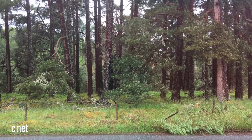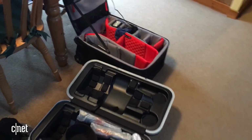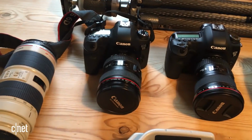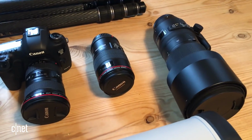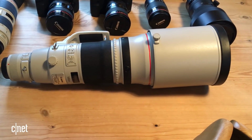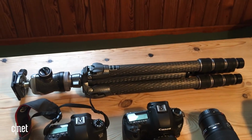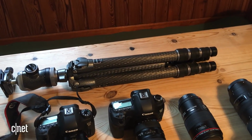I guess. I hope. In order to be prepared for any photo situation that might occur, I brought a big stack of equipment with me. Look at it all. Canon 6D, 5D3, wide angle lens, macro lens, Sigma 150 to 600mm, Canon's massive, well there's a Canon isn't it? My 70 to 200 and a Gitzo carbon fibre tripod to keep everything still.